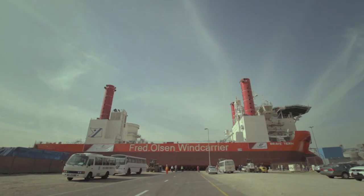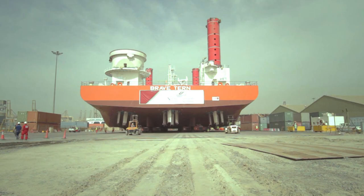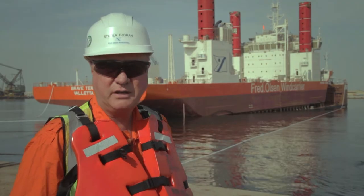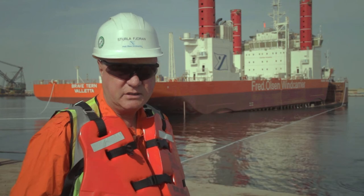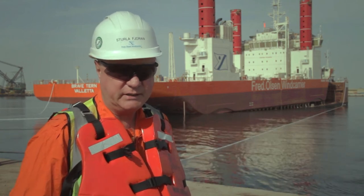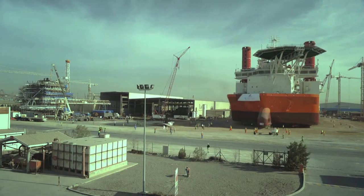They had the right price, the right delivery time. Delivery time is very important. So that's why we selected them. And of course, they also have proven quality in making these vessels. So altogether, it landed on Lamprell. Lamprell was not the cheapest, but still, we selected them to do the work.